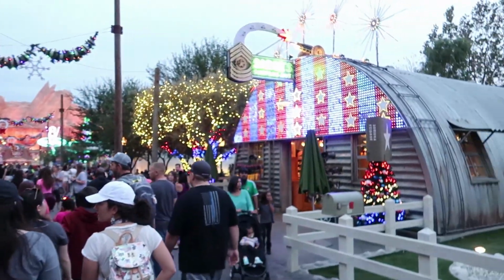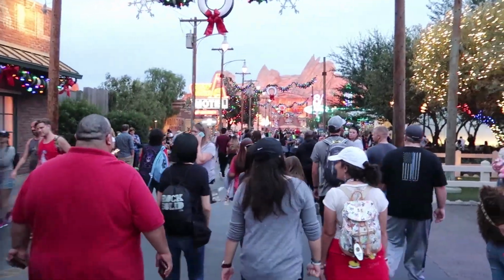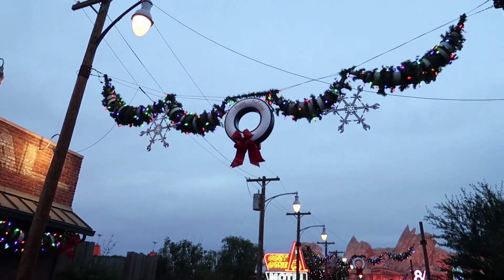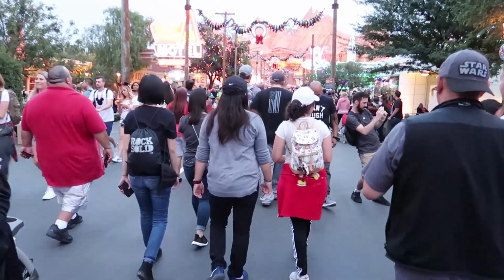Ooh, look at this, you guys. We are at DCA. It's Christmas time, and we are headed over to Luigi's. I don't know what it's called for Christmas, because it's Luigi's Rollickin' Roadsters, but look at these tires up here. These are really cool up there. I like that. But we are definitely headed to Luigi's to see what kind of Christmas songs they're playing there.